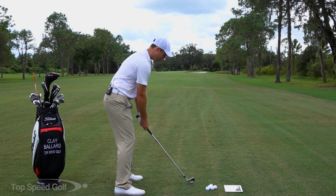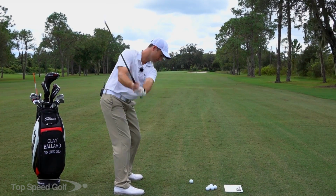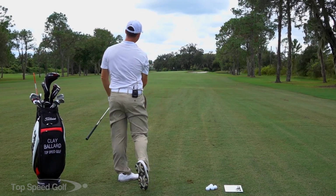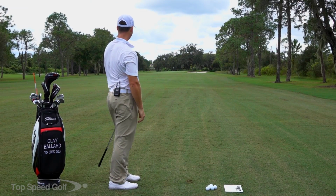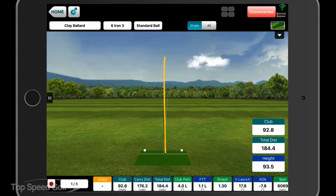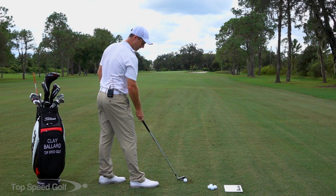Now, as we go to the top, actually let's go ahead and hit our first shot here and see how it goes. There we go. That one was dead straight, just a few yards to the right of the flag. And let's see what that one says. That's probably 2 or 3 yards to the right of the flag. So that was a 7-iron, 176 carry, almost dead straight, a little bit of a fade. So that's our proper hinge forward. On that one, I just hinged forward until I got comfortable.